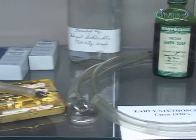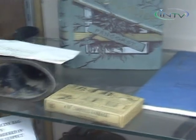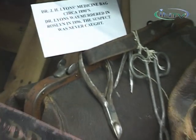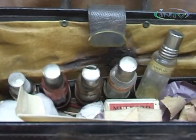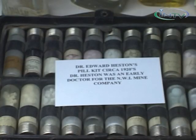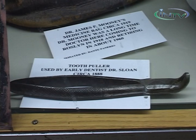This display case has some of the early day medical instruments and cases and some photographs of a couple of our early day doctors and early day lawyer. We have Dr. Lyons' bag in here, and Dr. Lyons' claim to fame was that the poor guy was murdered in Roslyn in 1896 and was so prominently thought of in the state that the governor even got involved in the murder case and offered a reward, and the murderers were never caught, and the murder to this day goes unsolved. We also have Dr. Heston's pill kit from the 1920s, early stethoscopes, and even a tooth puller from Dr. Sloan that was used in 1888.